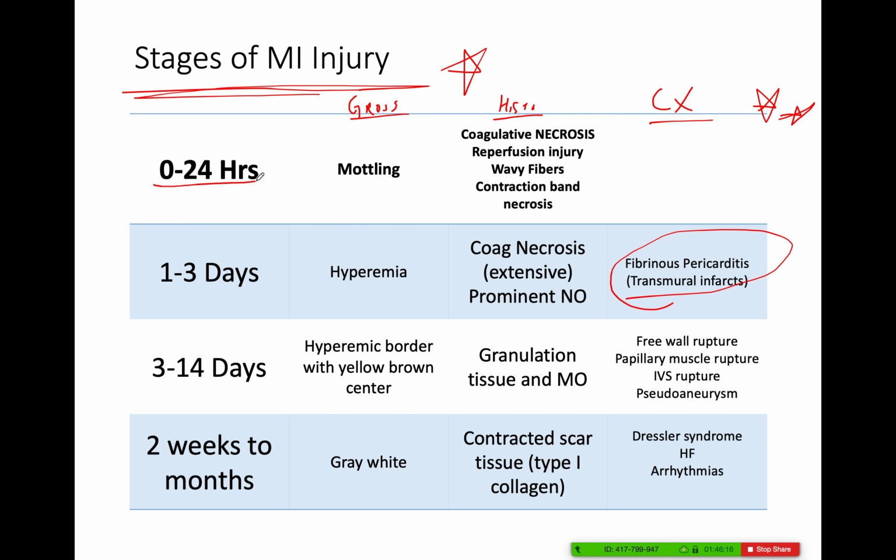So the first day on gross pathology, we're seeing mottling. Mottling is really just where the heart starts to take a really dark, purplish, reddish, bluish color. It just looks very abnormal, but it's hard to really tell whether there was damage to that area or not. This is the very early stages.